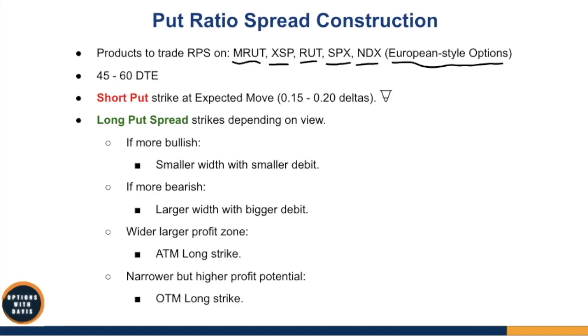All right, so now let's talk a little bit about the put ratio spread construction, basically how you want to put it up. So basically, you want to put it up at around 45 to 60 days to expiration. All right, I explained this many times before. To me, this is the optimal place where you want to put it, where it is just nice, a distance away from where the market is, as well as you can have a nice size for your tent, right? Your profit zone can be a nice size.